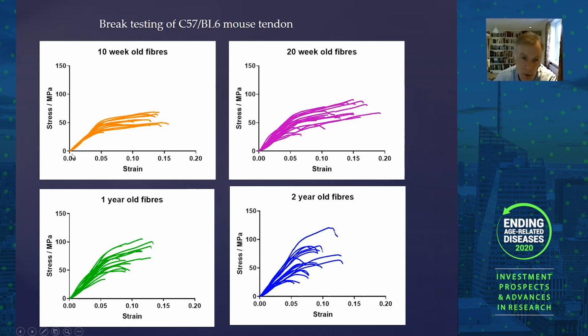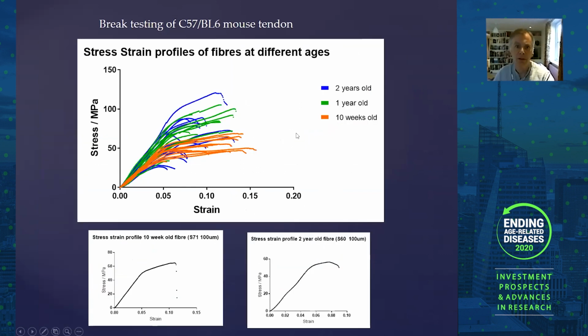Now the normal operating percentage when you stretch a tendon for normal activity is in this early region, up to about 4%. So what you've got here is an elastic region, and here you've got what we call a plastic region. In this region, there's actually deformation of the tendon fibers going on. Sorry, there are lots of terms here that I'm using. I'll try and answer them at the end if anybody needs me to go over them again.